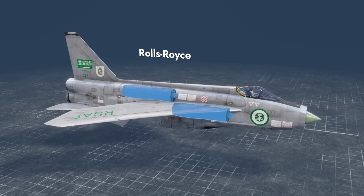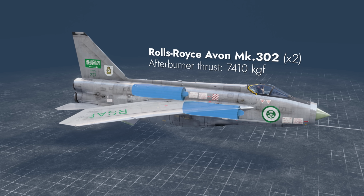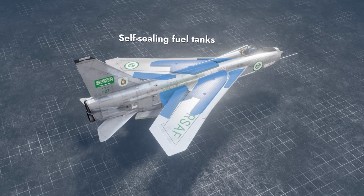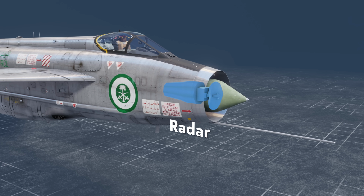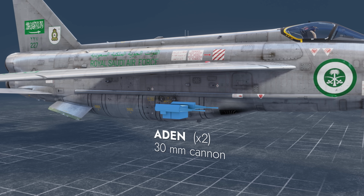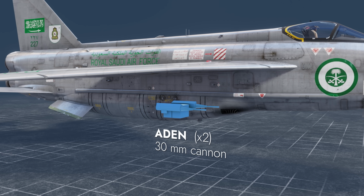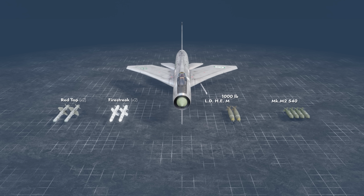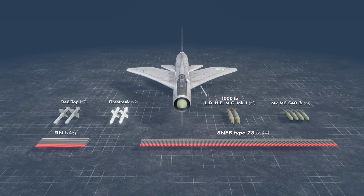This aircraft is propelled by a twin turbojet engine with afterburners. Self-sealing fuel tanks are found in the wing consoles and in the lower part of the fuselage. The nose cone hides the radar system. Its fixed armament includes two 30mm autocannons with a total ammo pool of 240 rounds. The aircraft can also carry guided air-to-air missiles, conventional bombs, and rockets.